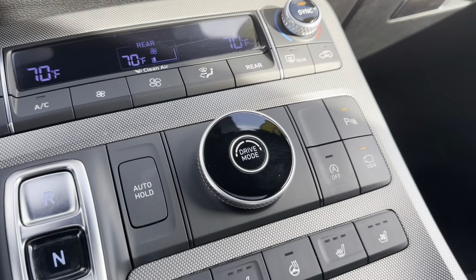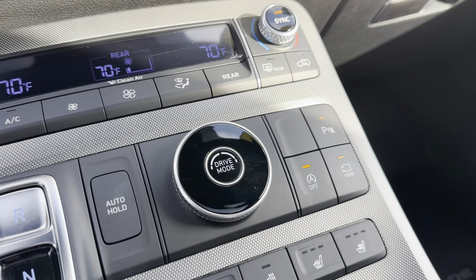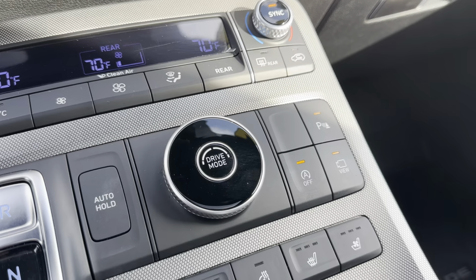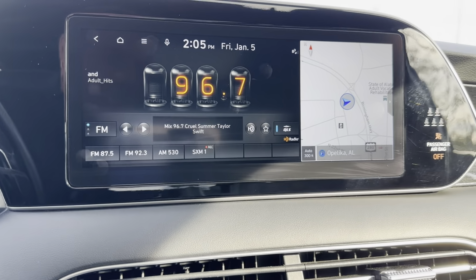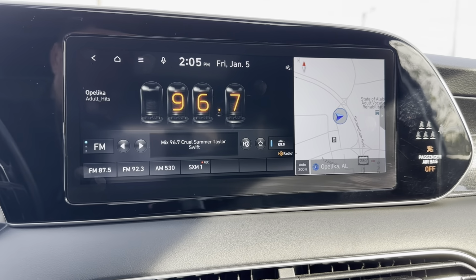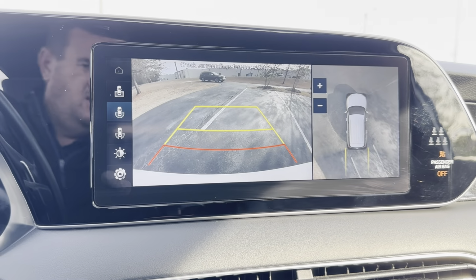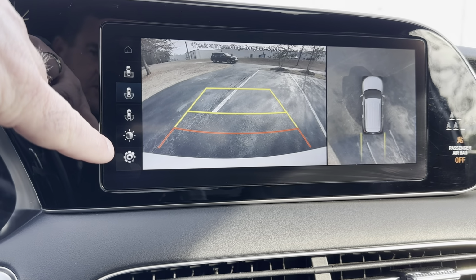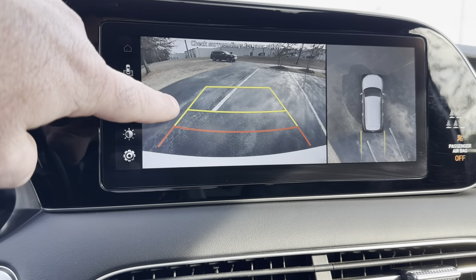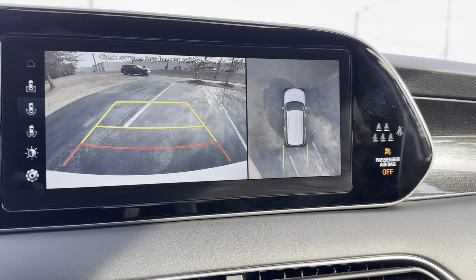Over here to the right, you do have your parking sensors, automatic shut off. That's a fabulous button to have right there. And then your camera view button. If we hit that, let's see here. We'll hit that and then we'll put it in reverse. So you do have all different settings down the left side of the screen. Your nice one right there, and then you do have your bird's eye view on the far right side.